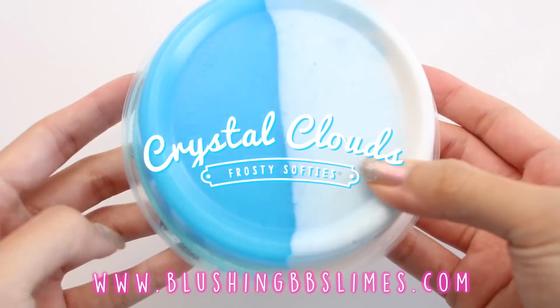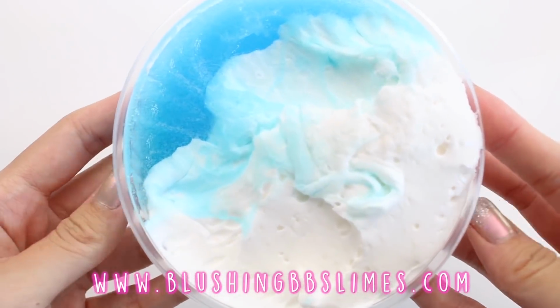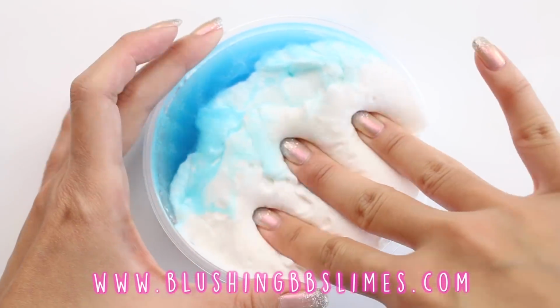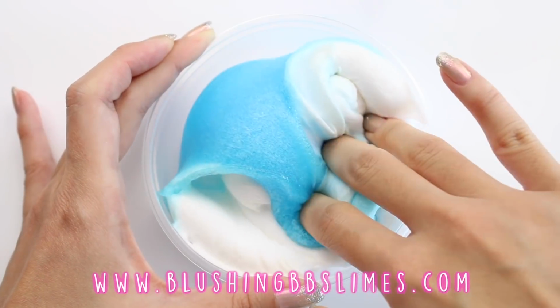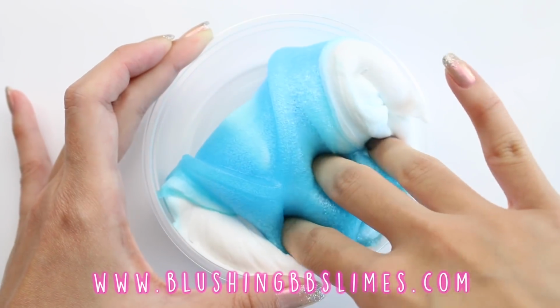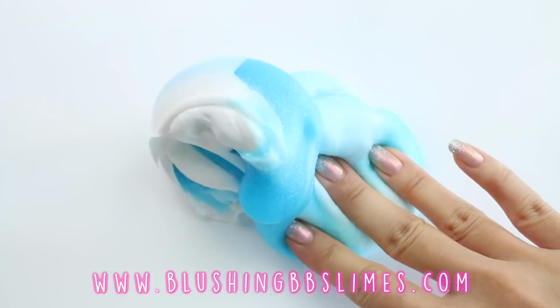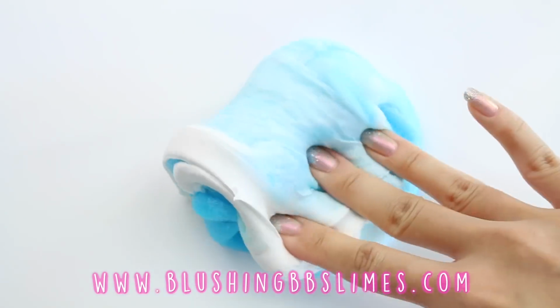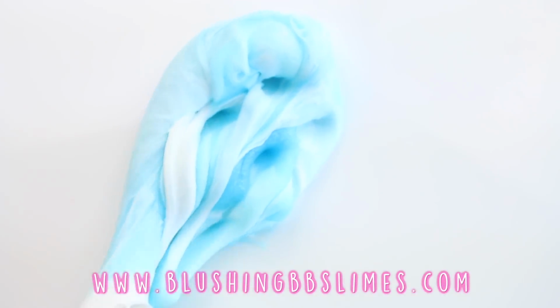Next up is a mini collection called Frosty Softies. This one combines the texture of an icy slime with a butter slime, and it combines into a super soft and creamy texture. Now, because these two textures are pretty creamy, there's a good chance that they may mix during transit. I tested this out a bit and it seemed to have a cool avalanche effect after a few days, but after going through shipping, I can't guarantee that this will arrive unmixed, so please take note.